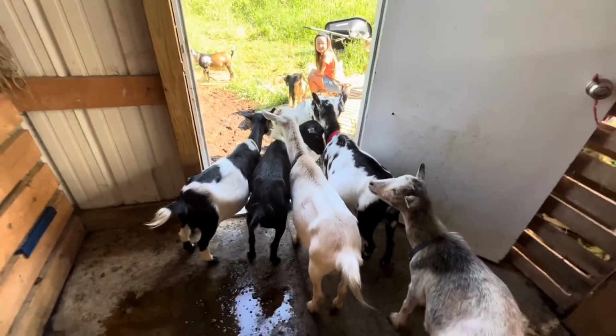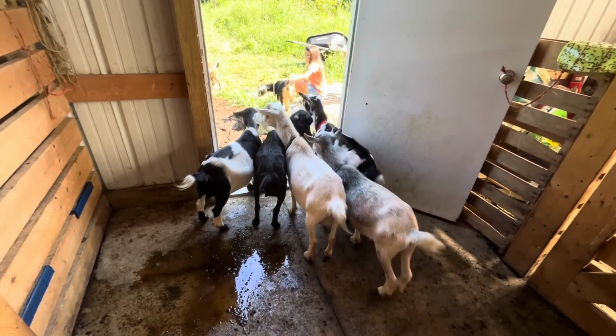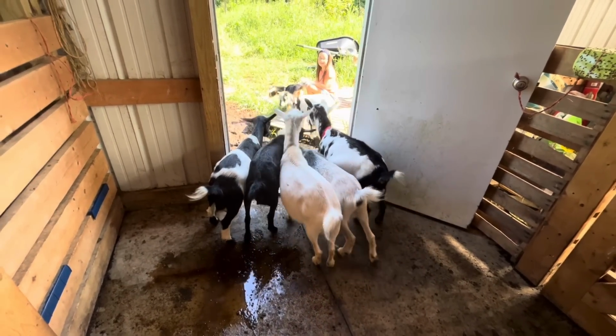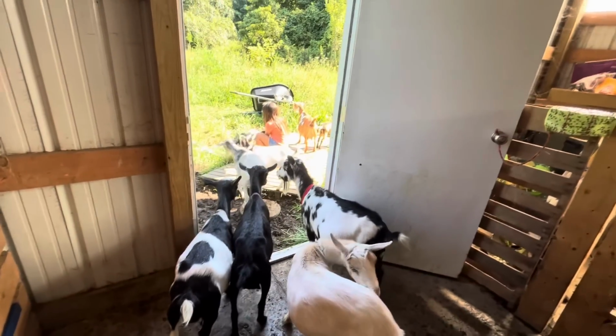Why did the babies have to be so cute this year? They're cute every year. Oh, you normally wouldn't see them because we normally sell all the girls. This year we've kept four.